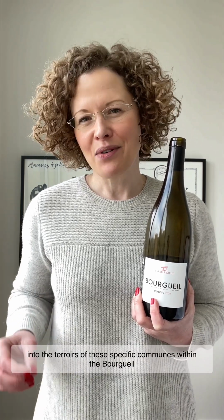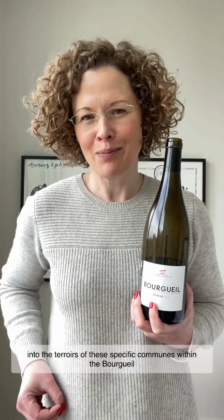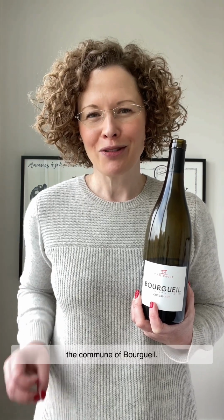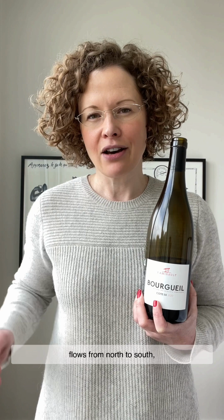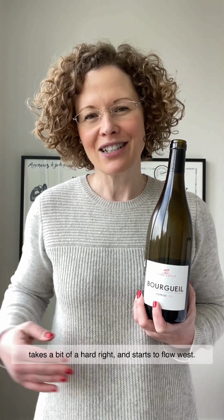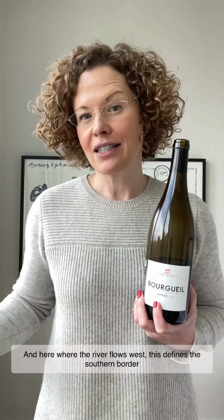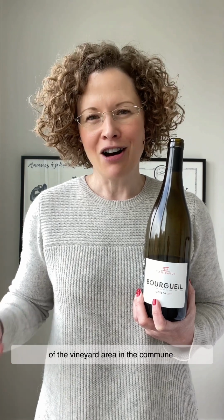of Bourgueil. Now you may recall from some previous videos that I have done some deep dives into the terroirs of these specific communes within the Bourgueil appellation, specifically the communes of Benoît and Eugène. So today I'm going to give you an overview of the commune of Bourgueil. So we're situated here to the west of the Changeon River. And the Changeon River flows from north to south. And here at the village of Bourgueil, it actually takes a bit of a hard right and starts to flow west. And here where the river flows west, this defines the southern border of the vineyard area in the commune.